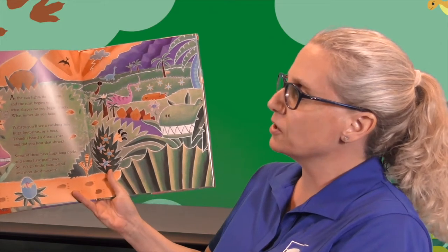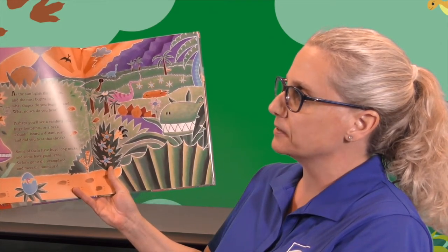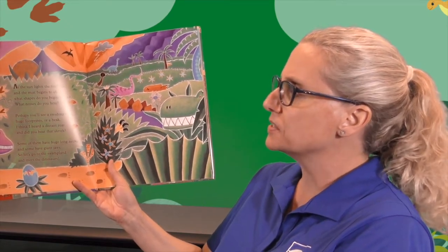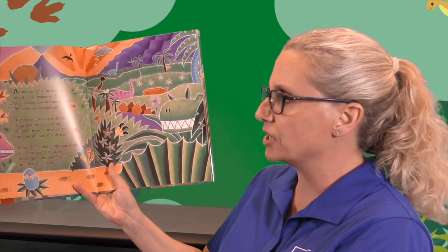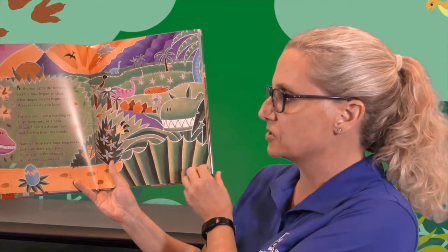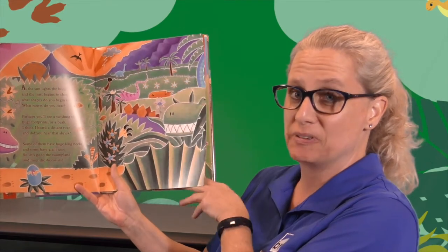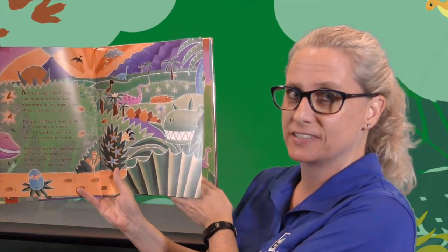As the sun lights the horizon and the mist begins to clear, what shapes do you begin to see? What noises do you hear? Perhaps you'll see a swishing tail, huge footprints, or a beak. I think I heard a dinosaur roar. And did you hear that shriek? Some of them have huge long necks, and some have giant jaws. So let's go to the swampland and meet the dinosaurs. Are you ready to meet some dinosaurs?